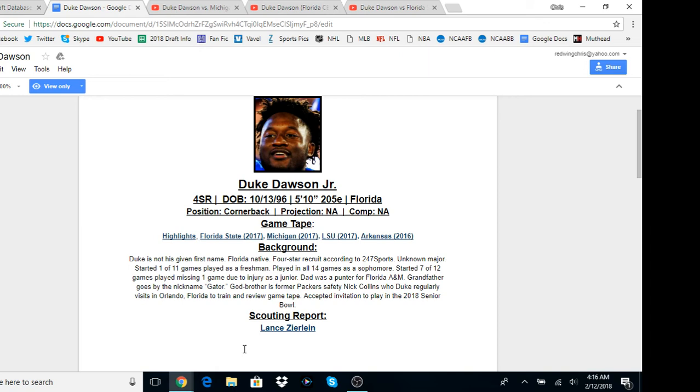Obviously, personally, I really love my cornerbacks. It's one of my favorite positions to scout. And really, Duke Dawson stood out to me. I got to see him in the Michigan game, which we're actually going to watch first, when they played the Wolverines, being from Michigan. I was watching some film, and he really stood out throughout the course of that game.